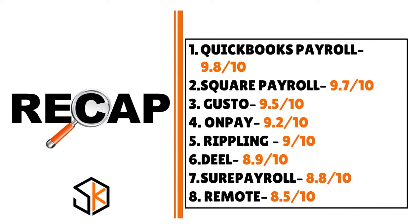Number 2, Square Payroll, 9.7 over 10. Number 3, Gusto, 9.5 over 10. Number 4, you have OnPay, 9.2 over 10. Number 5, you have Rippling, 9 over 10. Number 6, you have Deel, 8.9 over 10. Number 7, you have Sure Payroll, 8.8 over 10. Number 8, you have Remote, our score, 8.5 over 10.